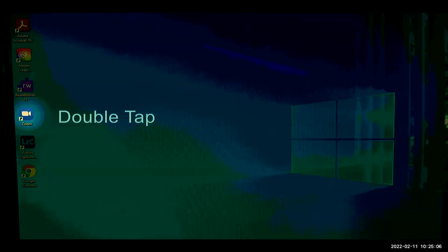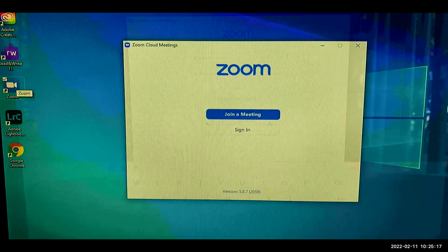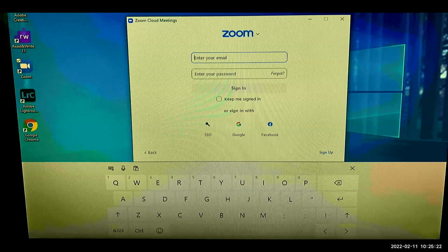And then when you go to utilize your conference application of choice, and in this instance, the Zoom, you'll sign in as normal. And when you get that login screen, you can tap on the email. And again, the touch keyboard will come up and you'll be able to touch through your logon. Those are the only two logons that you'll need for this instruction.